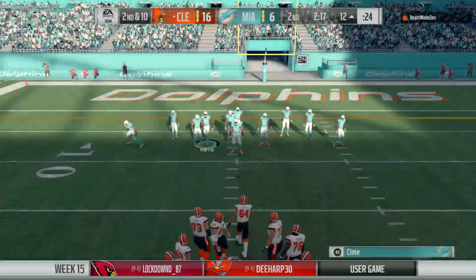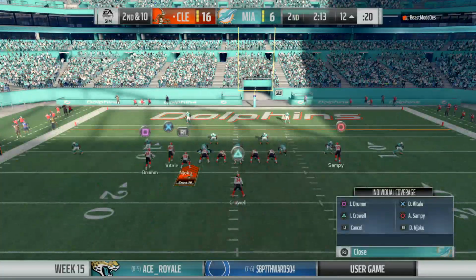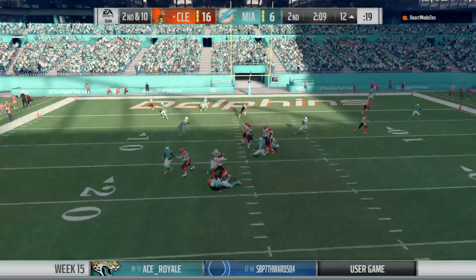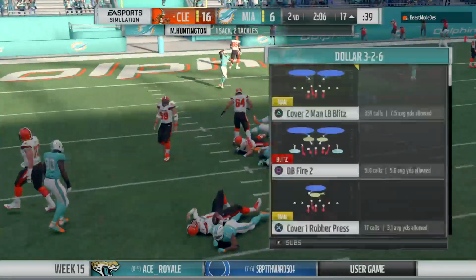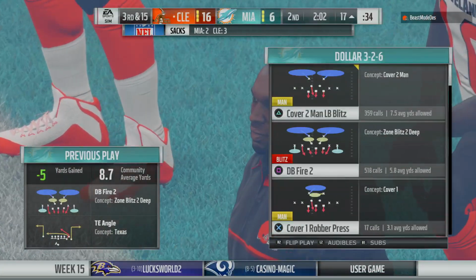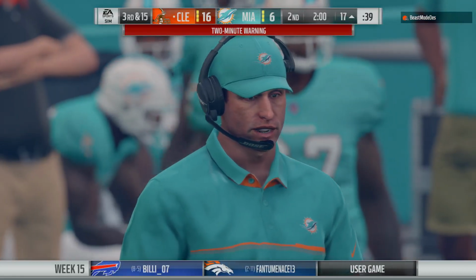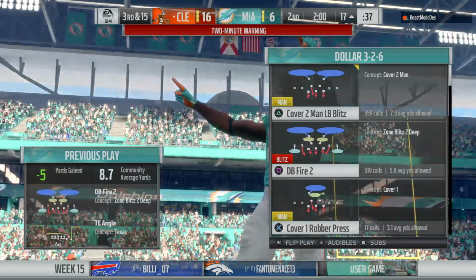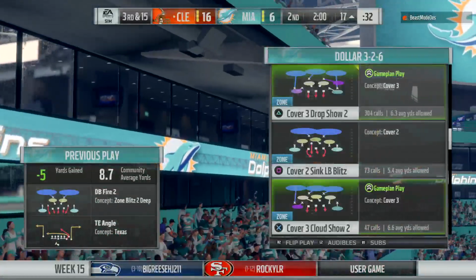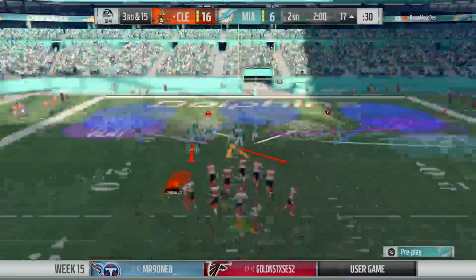They don't need to run another play here before the 2-minute warning. Let's see if they do it anyway. Now a 2nd down throw for Cousins. Blitz coming, and down he goes. Two minutes to play here in the first half. We'll come back to Miami after this.